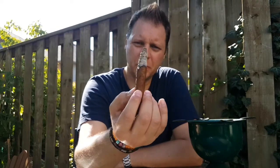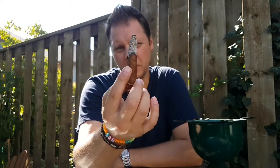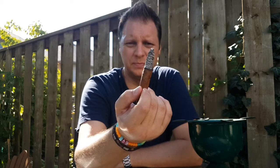It is done with the more premium tobacco from Pinar del Rio, which is the Vuelta Bajo. Ash is holding on nicely. There's that piece I was telling you about, but construction's still good. Got a nice white, flaky touch of charcoal, like a charcoaly gray in there. We are coming into the end of the second here.